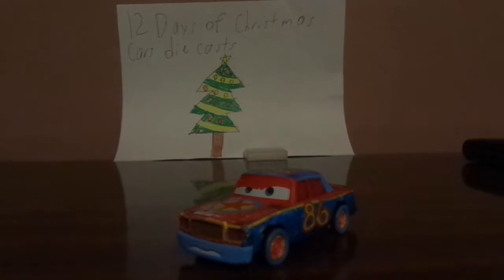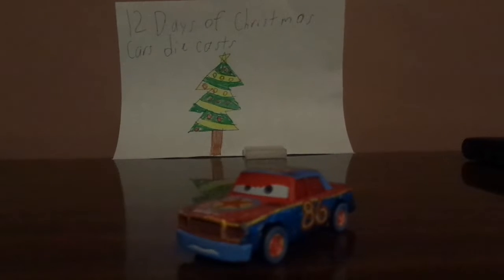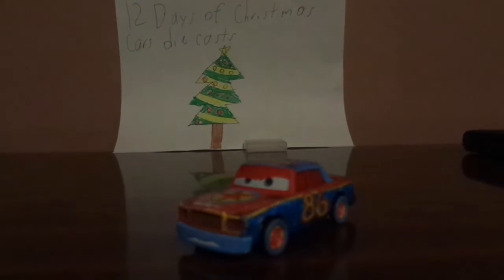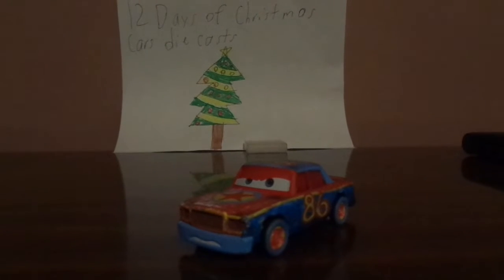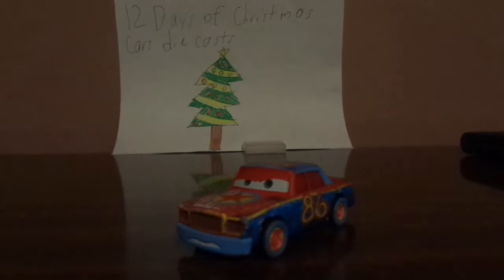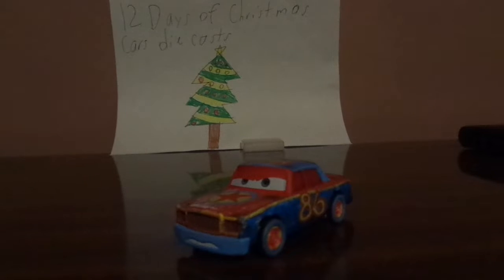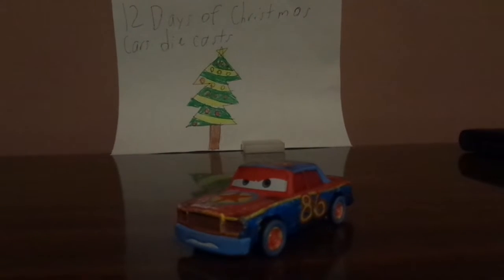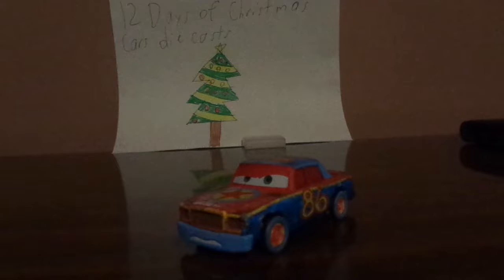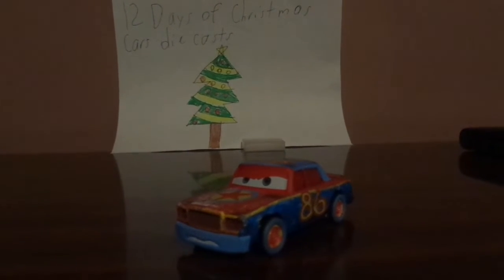Welcome to day 11 of the 12 days of Christmas Cars Diecasts, and today we are going to take a look at Bill, Crazy Eight number 86. So anyway, let's get right into the review. Bill was one of the Crazy Eight racers that participated in one of the Crazy Eight races of 2017.